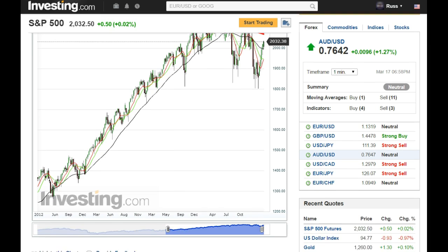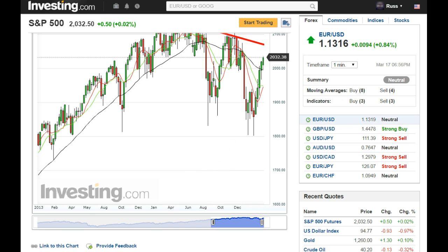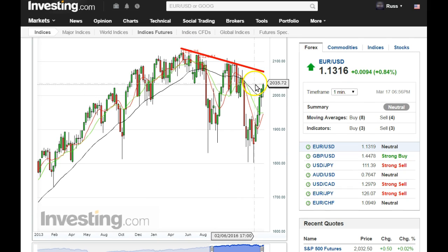I figured 2000 would be the end of it, since it's already fallen over. But looks like those corporate buybacks are helping it out, I guess. I don't know what's going on here. It is at previous lows here on this thing. Let's see if it'll reach its lower high or fail to reach its lower high.